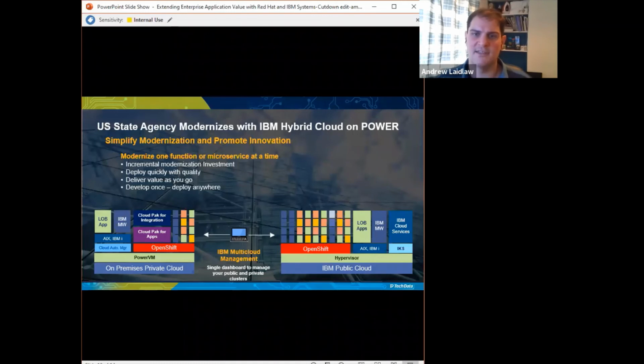But alongside that, they brought in OpenShift as a new development platform, which allows them to very rapidly create new tools, create new experiences. And they've even brought in some of the IBM Cloud Paks to improve the speed of delivery and the flexibility of delivery in this new containerized cloud native world.